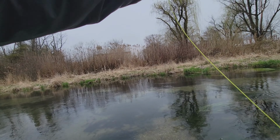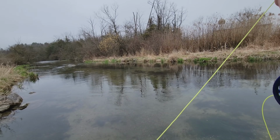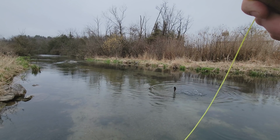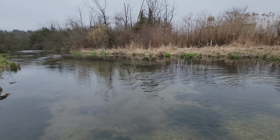There we go. Don't swim this way, bud. Hey, we got our first wild bow, I think. Yeah, it's a rainbow. And they're strong.